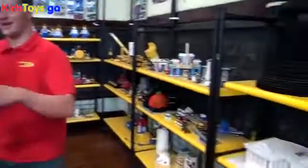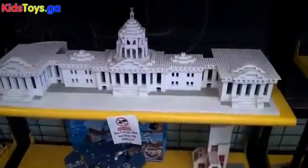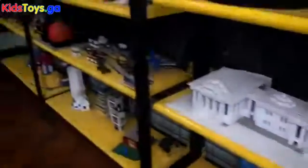Yeah, well, this is a really neat room. Some really cool different Lego models, and you can see the history of the trains and things like that in here. So I appreciate you showing that to us. Thank you very much.